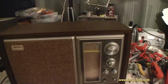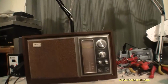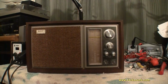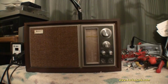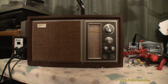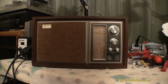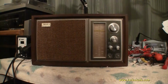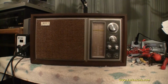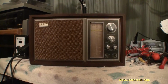My only issue is the lighting that I put in there is not as bright as I kind of hoped it to be. But on the other side, it's not going to be blinding when you have the lights turned off. And you could listen to the radio without being blinded. I lost my train of thought, sorry about that.